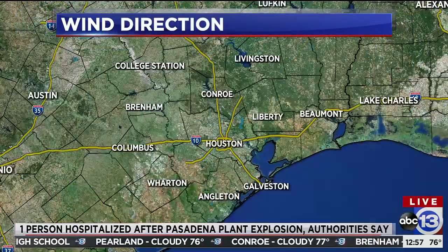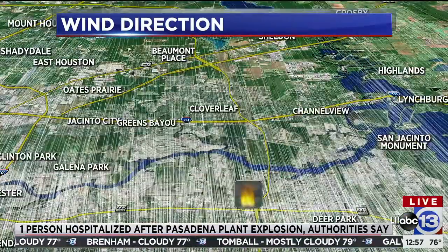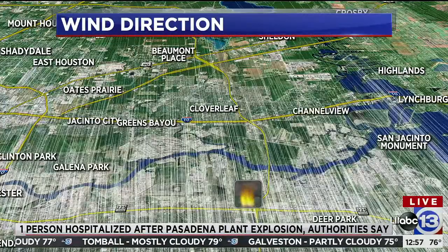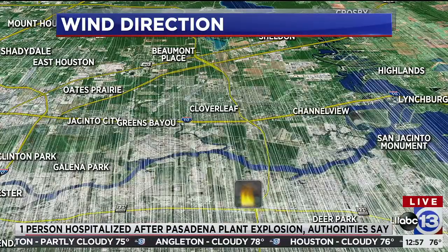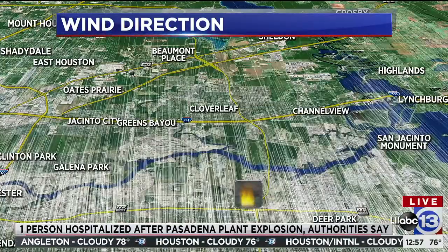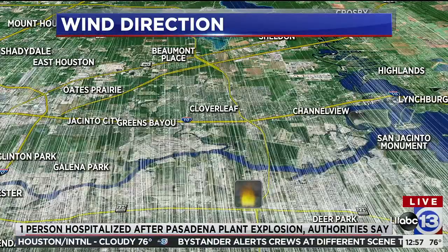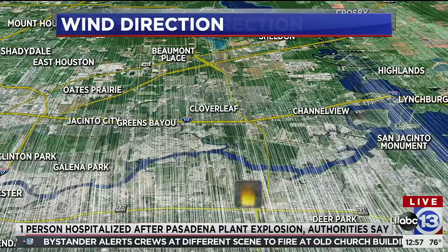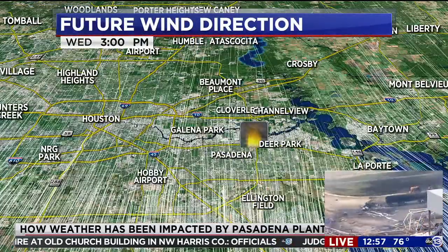Let me take you a little bit closer, and we'll show you the location of the explosion. Again, I'm looking right there near the Beltway area where the icon is, and the winds are blowing basically straight from south to north, or south-southeast to north. So any plume from that is going across the Buffalo Bayou and then over toward Interstate 10. But again, it's being dispersed a good bit by the wind speeds, which are still gusting about 30 to 35 miles per hour at their highest point this afternoon.